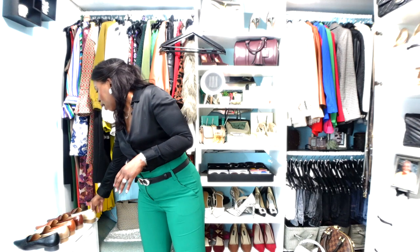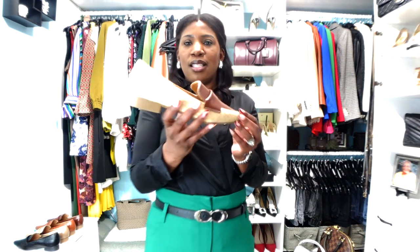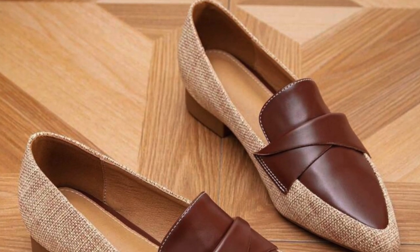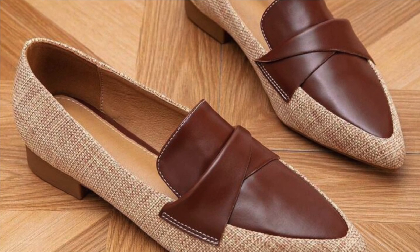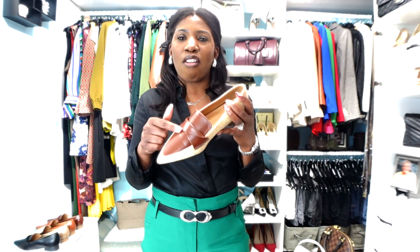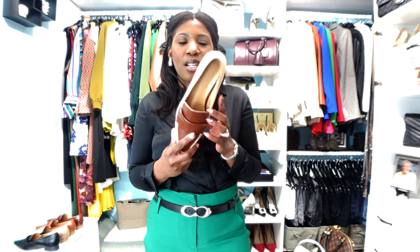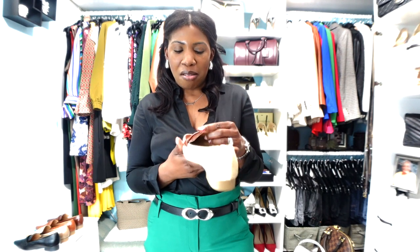Now, the last pair that I picked up is in this print. It's not faux leather. It's more of a woven or straw material, like one of the straw handbags that you would get for the summertime when you're going on vacation. And then you have that coffee brown leather detailing on the top. So I thought these were really cute on the website, but then when I opened them and pulled them out, I was like, I don't know if I still feel the same about them.